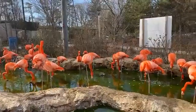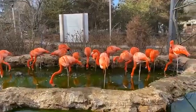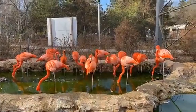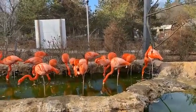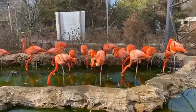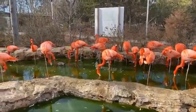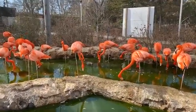So you may be surprised to see flamingos outside in January here in Massachusetts. I actually had a child in one of my programs once call them snowmingos. And I thought that was really cute, so that's what they forever shall be known to me as in the winter time here. But they do have some amazing adaptations that help to keep them warm in the winter time.